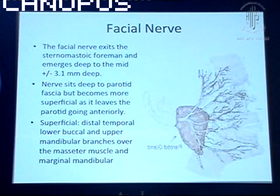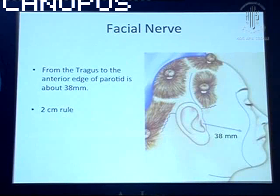What's crucial to understand if you're going to do or consider neck and jowl lifts is the facial nerve as it exits the stylomastoid foramen and emerges deep. And right in front of the ear, in the pretragal area, it sits about 3 to 3.1 millimeters deep. And we have these papers if you'd like to see them. And then that nerve sits deep to the parotid fascia, but it becomes more superficial as it leaves the parotid going anteriorly. So superficial distal temporal, lower buccal, and upper mandibular branches over the masseter muscle and the marginal mandibular are what we need to understand.